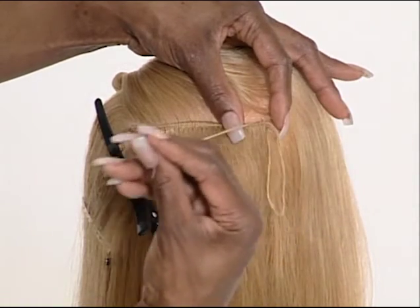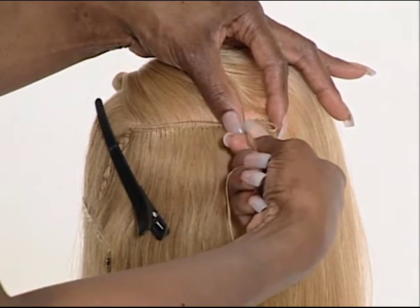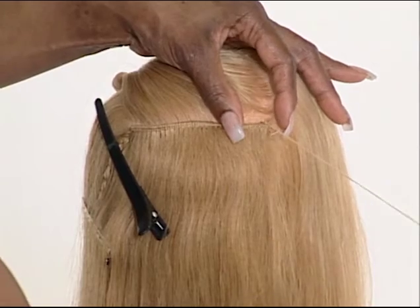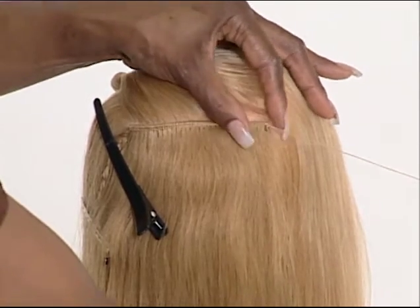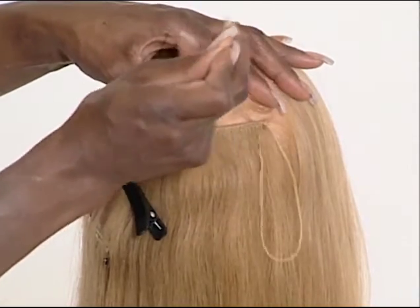Pull the thread through, forming a small loop. Pull the needle through the loop and pull it tight. You may also wrap the thread around the needle before pulling it through to form a more secure lock stitch. Then use an overcast stitch to secure the weft to the track.